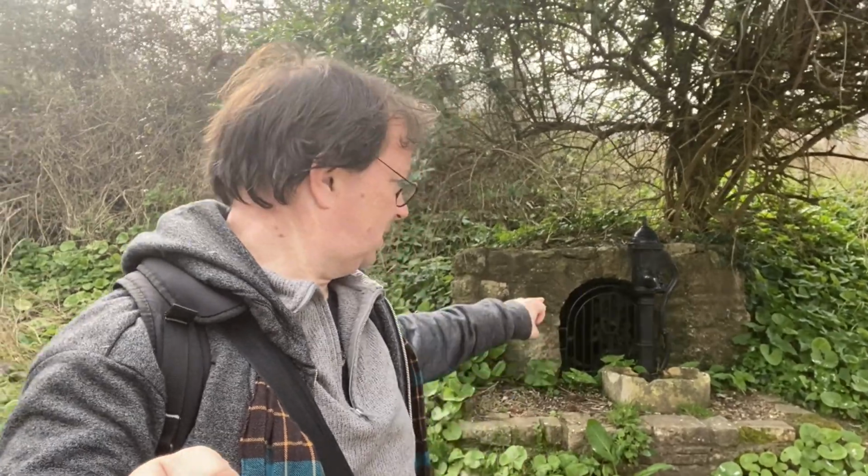And you can't consider the waters around Osmington without taking a little look at the old village pump. There's a bell right here behind me. Let's go have a quick peep in.